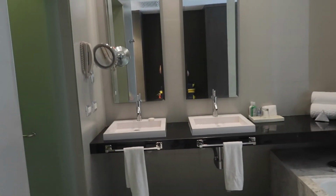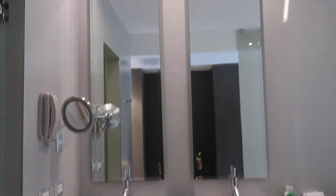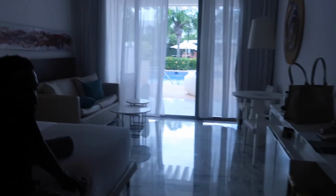This is our cleansing quarters. So on the left is a shower. Waterfall showers in here. Double sinks and a tub. I'm thinking about using it at least once. And then keep coming in, and this is the room.